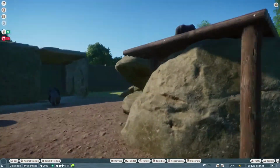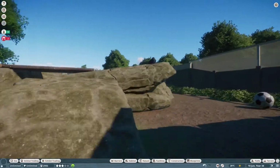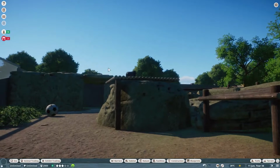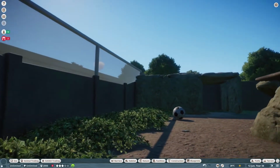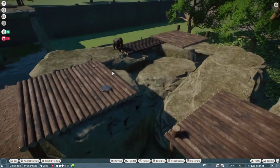And this is their climbing area. So it's not super tall, and I can't walk up there with Tedgy Cam, but they can get a little bit of a height perspective. But I didn't want to have it too tall because obviously I didn't want them to jump over here or jump over here and escape. But let's take a look at that. Here they are, so they can walk around and do some stuff.